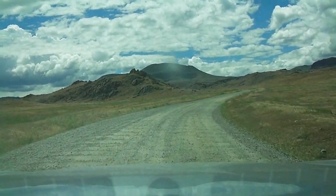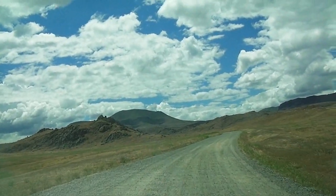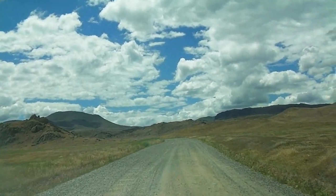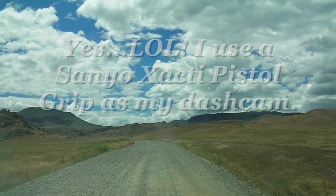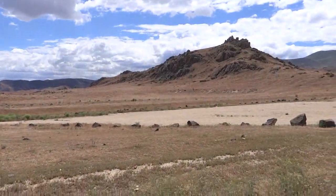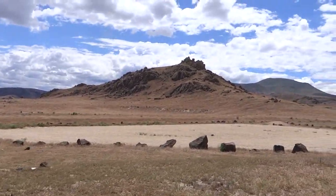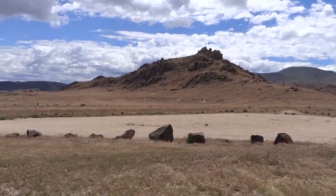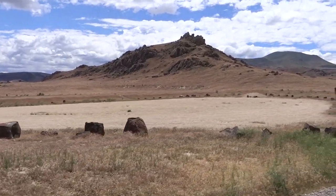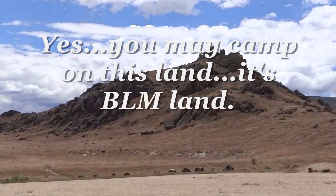Sorry about that camera shake. I've got the camcorder here, my Sanyo Exacti camcorder, sitting in the sponge on top of the dash, and this is a washboard type road. So I guess you can camp up here? I'm not sure. Maybe not. I don't know. But this is overflow parking for Wilson Creek, it says. Just look at that. I'm going to zoom in.